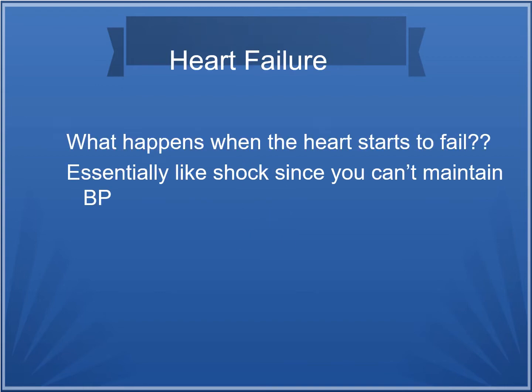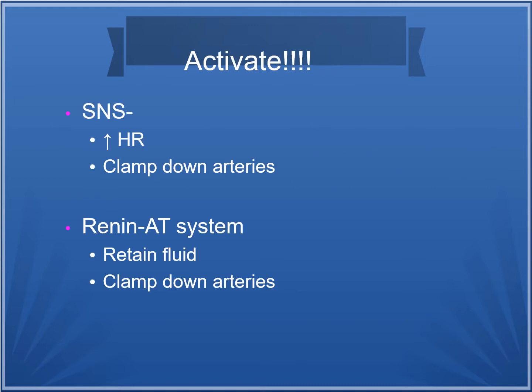So, heart failure. When a person has chronic heart disease, either hypertension or a heart attack or something which damages the heart, it can start to function at less than full capacity. We call this heart failure, and basically it becomes a little bit harder to maintain your blood pressure, a little bit harder to perfuse all your essential organs.